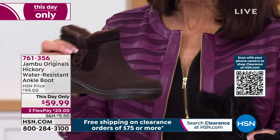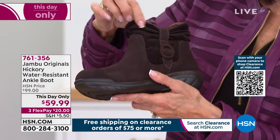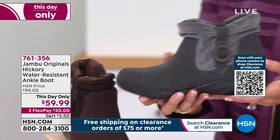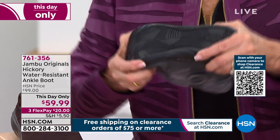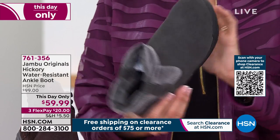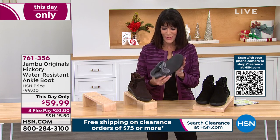This is the brown, and when you look at the brown, you can see that great circle detailing on both sides of it as well, and a kind of ruching effect. Very, very stylish. Look at them in the gray. I wanted you to see the gray too. I love them in the gray, and you have that flexibility, so with every step you take, they're going to move with you, which is super important. You have a nice toe, more of an oval or rounder toe. Plenty of room for all the toes in there.